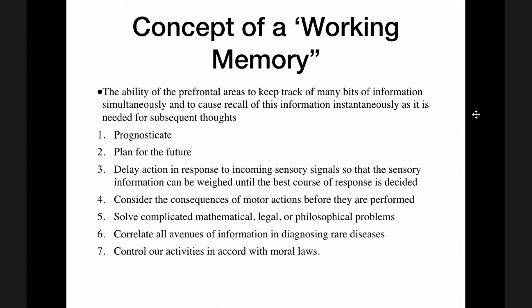So, for example, doctors, for example, ako, I have trained as an internist and then a cardiologist. So based on that, in that process, we are trained how to identify patients who will eventually die and patients who are most likely to survive. That's prognostication. And this is an ability in the prefrontal area.